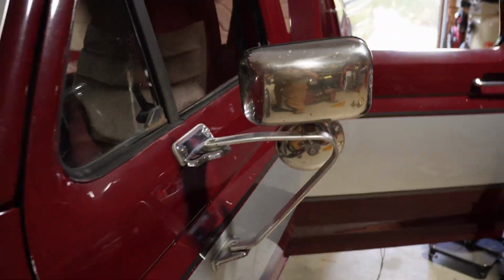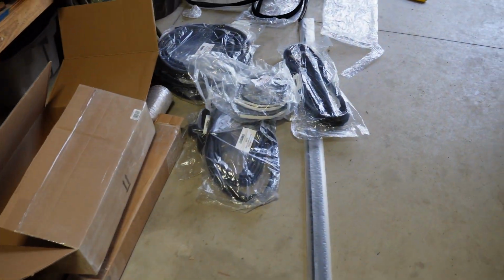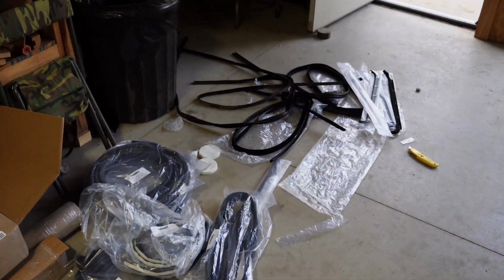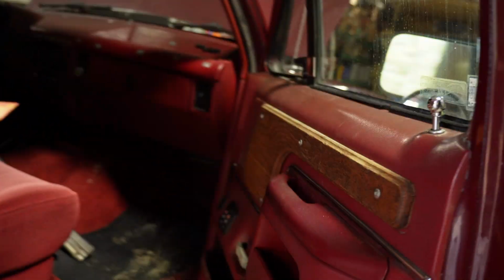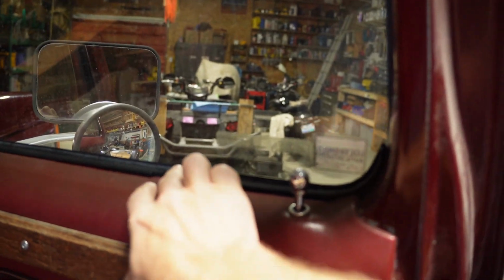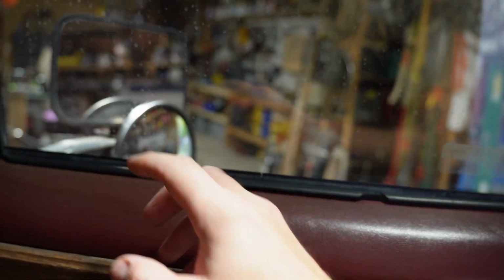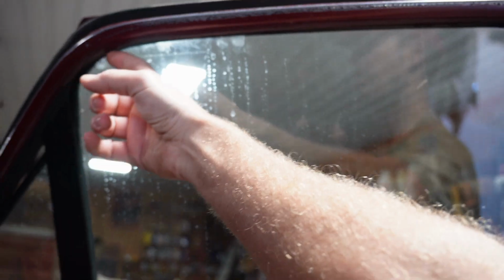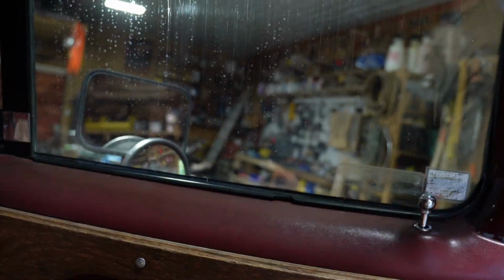We'll get to the inside here in just a moment, but I ordered a whole set of gaskets and weather stripping from Bronco Graveyard, and it just came in yesterday. I'm already starting on it. Literally every seal on here. So the doors, we've got inside and outside window wipers, or wipes, seals, whatever you want to call them. The seal that goes up and around here, that's called the run. So I've got new inside and out for all four doors.